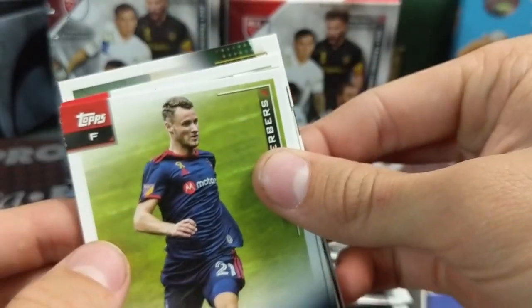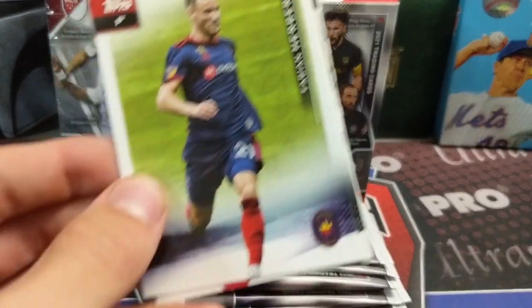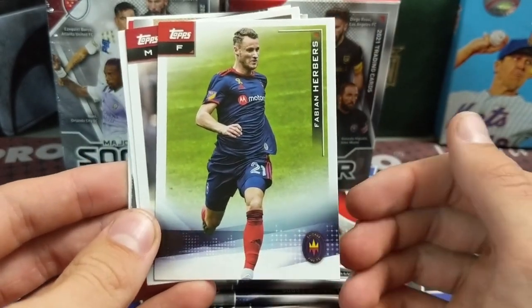In this product, there is a guy named Caden Clark, and he plays for, what team is he on? I think he's on New York Red Bull. Yeah, he's on the Red Bulls. So he is in here, and his stuff is selling for a large amount of money just for the base stuff, which is kind of cool.